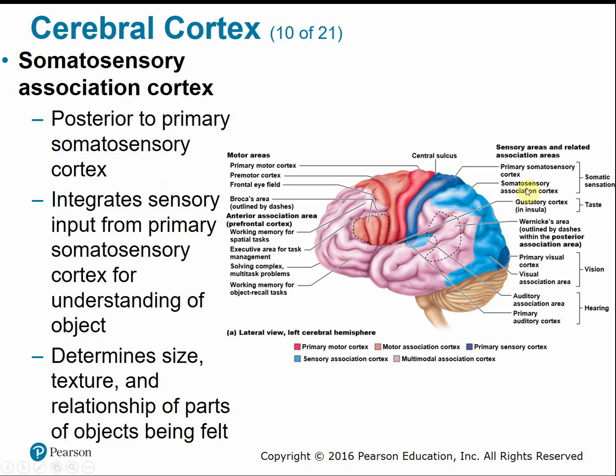Somatosensory association cortex, again shown here in the light blue, it's just posterior to the primary cortex. So again, association just means where we're going to integrate and interpret our incoming sensory information. So we're able to understand what it is that we're receiving, what we're looking at, what we're touching, what we're hearing. So it helps determine size, texture, relationship of the parts of the objects being felt. So a good example of this, ladies, is when you're digging in your purse for something, and you can't look in your purse because you're driving or whatever, but you're feeling for the object you're looking for. So once you find it, you can tell that that's what it is just based on touching it.